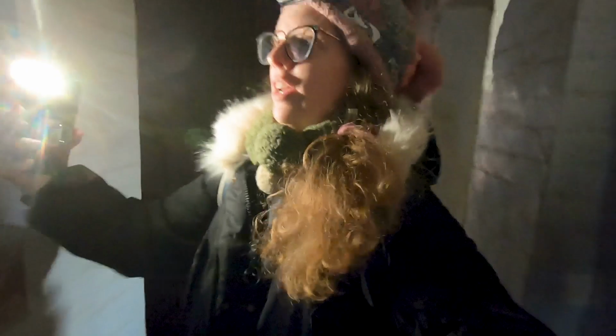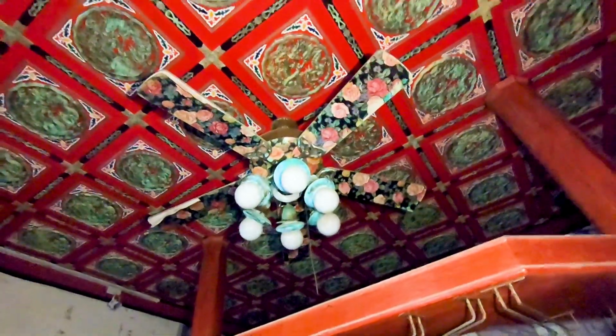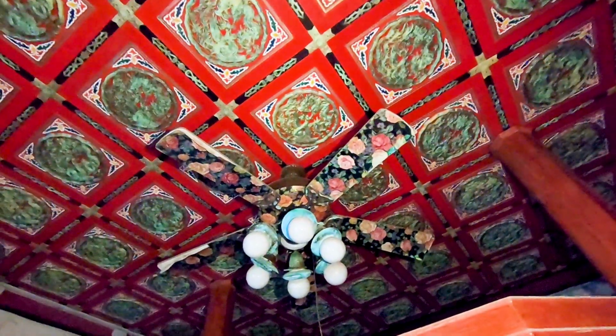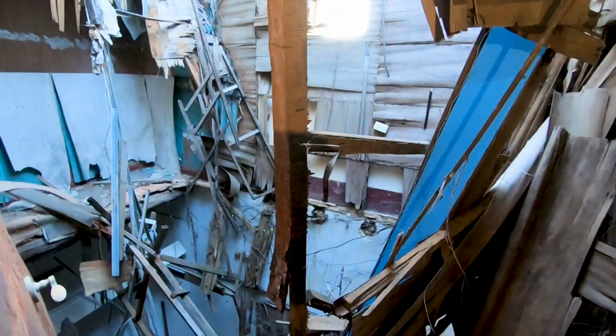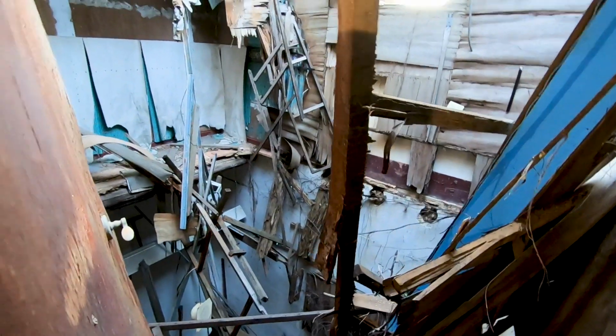Okay, now we are on the second floor. And this area is where the bar is. I think my favorite part is the lights. Look at that style, like the whole ceiling is crazy looking, and then there's this tacky flower wallpaper on the fan. And this entire room here is very sketchy because it's not a room anymore. It just falls straight through.